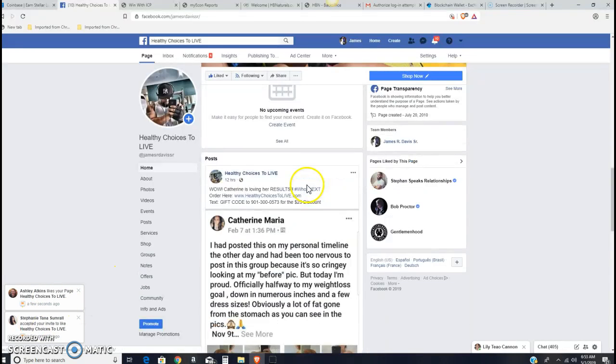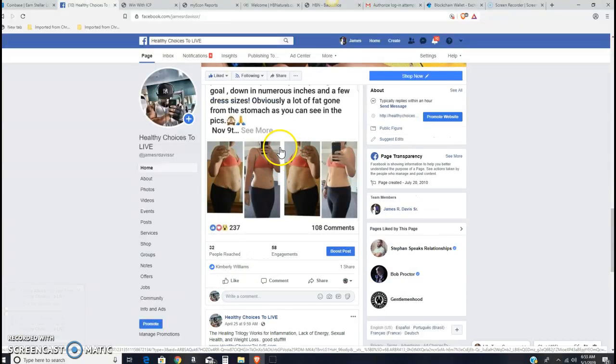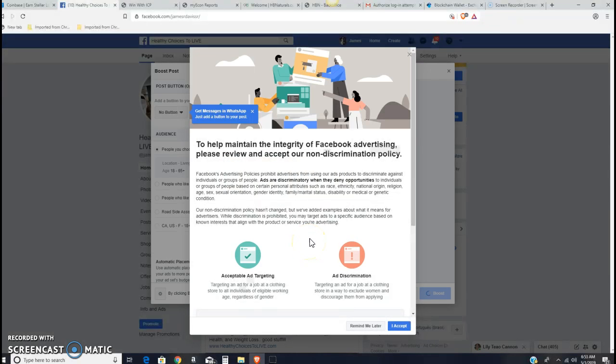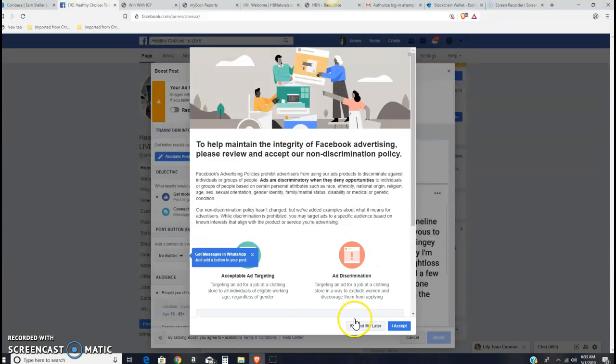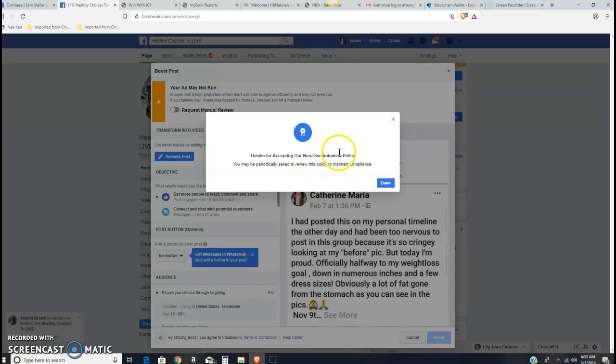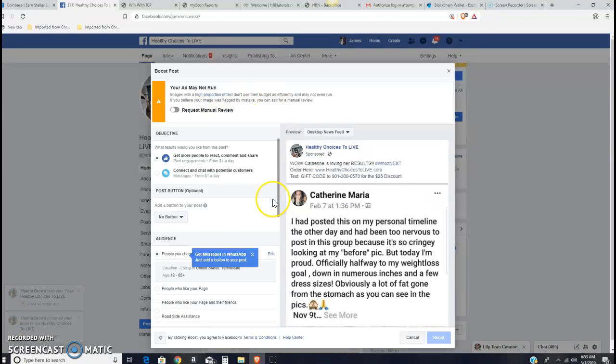and so forth. So now to boost your post, as you can see here, I've already made this post, okay, a testimonial post. And if I wanted to boost it, I would just click on boost, okay, and then you want to let me show you an example of what. Okay, add discrimination, add targeting, acceptable, run later, accept that. Okay, now thank you for accepting our non-discrimination policy. Okay, done. This is new. Alright, I have to make a payment on this particular account to run these ads. But anyway, I just wanted to show you this.